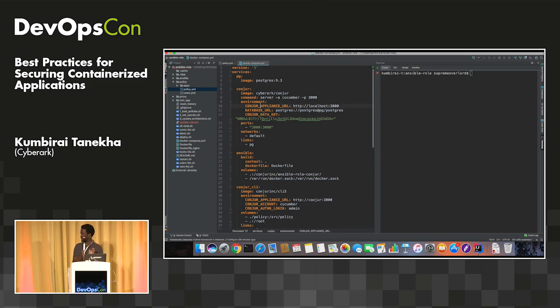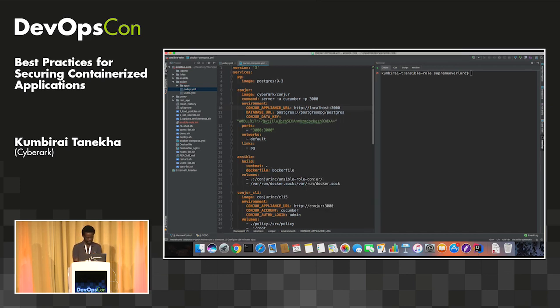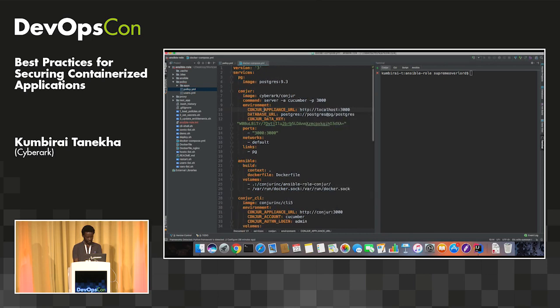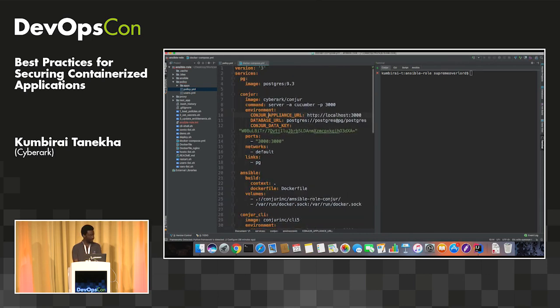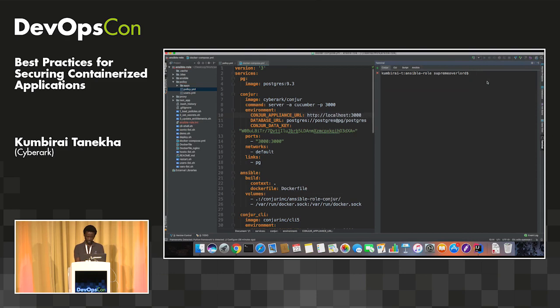Is this visible to everybody? Do I need to increase the size or anything? Yeah? Is that better? Oh, cool. Is the command line okay or does it also need improvements? Unfortunately, that's the part where I don't know how to increase it.